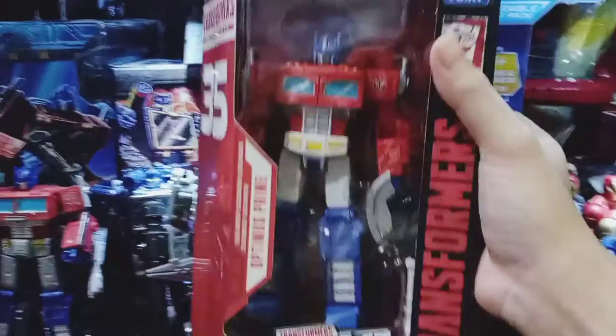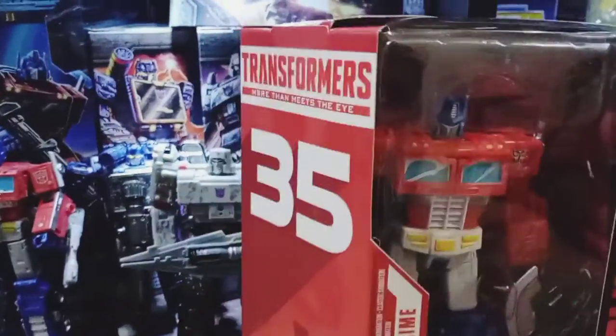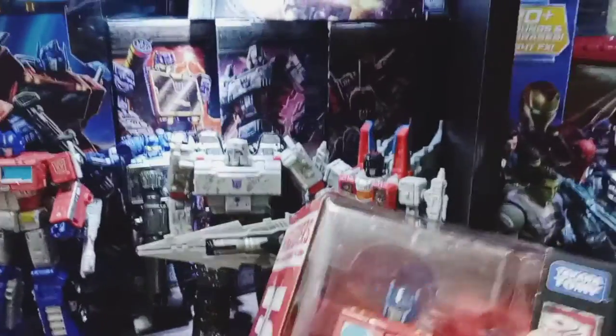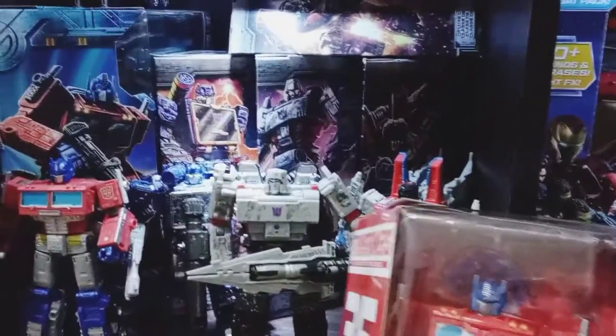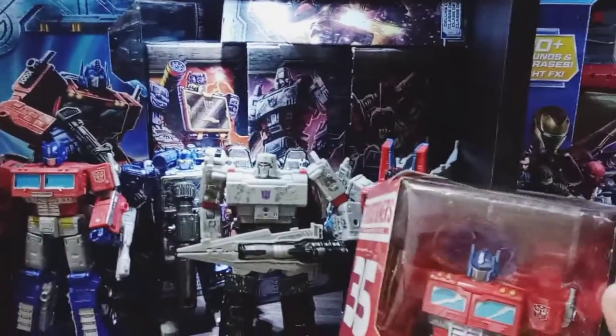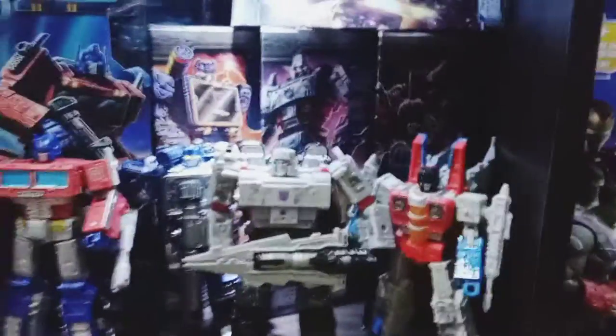And here I have the 35th anniversary cel shaded version, which is mint. I don't want to open this due to the fact that it is a special edition. That's the only reason. I would display him with the retail version in his alt mode, but I don't have enough space. That's the only reason why I don't display these two with the other, since I don't have space. But I am going to get another shelf.